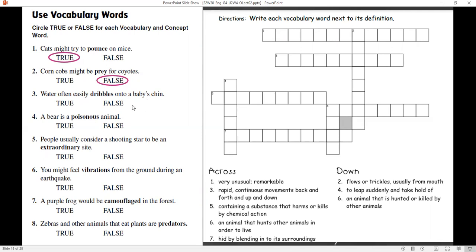Number 3, water often easily dribbles onto a baby's chin. What do you think of that when the baby drinks water? That is true. Number 4, a bear is a poisonous animal. I don't think it's poisonous.